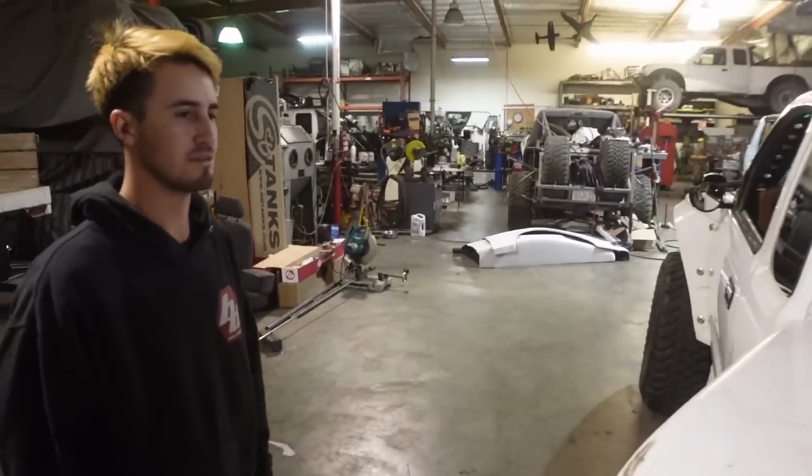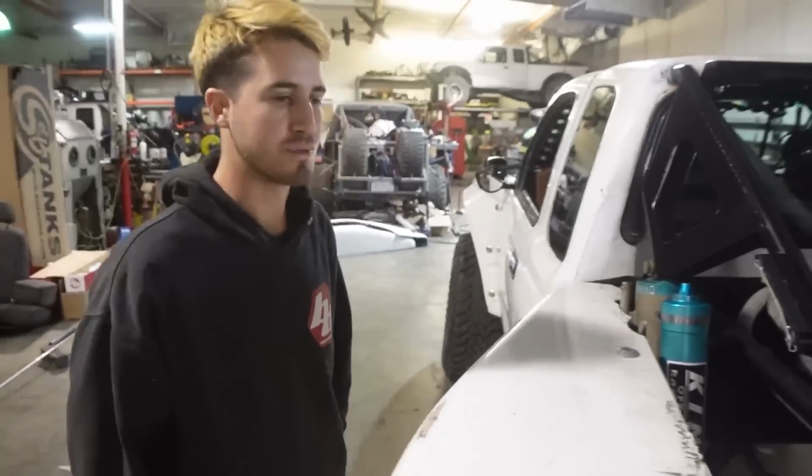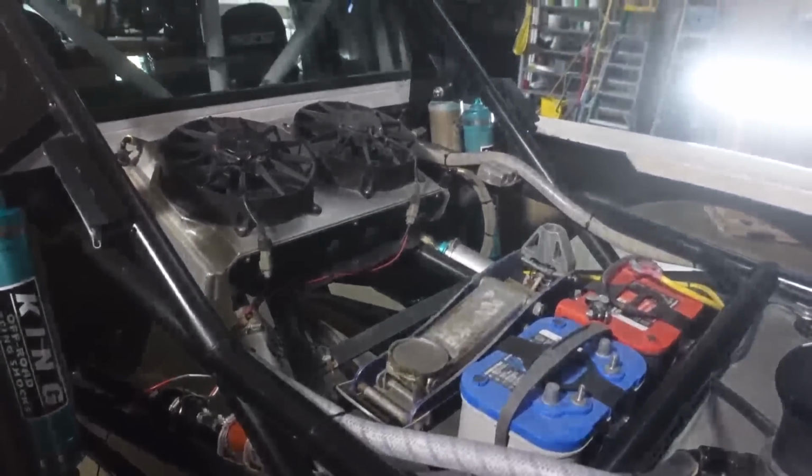Eventually, probably next episode, if you want to do another episode, the truck will be painted, the interior will be finished, everything will be buttoned up.